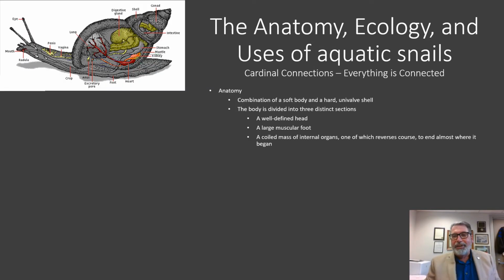And so let's look at some of their anatomy, ecology, and some uses of aquatic snails. So anatomy-wise, this is a pulmonate snail. It has a lung. This lung would be in the same place as the gill. What happens during the early life of a gastropod is that the body changes its orientation by 180 degrees.